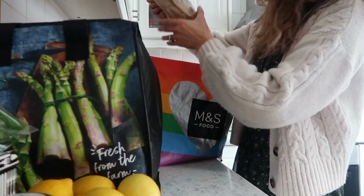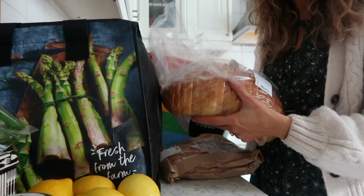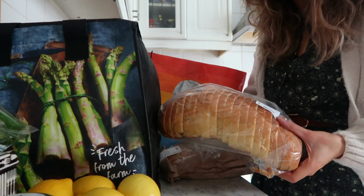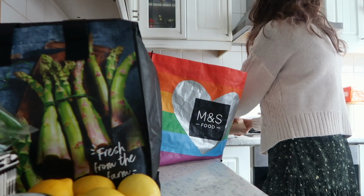I also have 2 types of bread. I have my sourdough, which I get all of the time. You guys know how much I love that, and I couldn't resist this loaf because it was so soft. As I mentioned, I got a cooked chicken, and I thought having this tiger loaf would be delicious with mayo and that chicken and a bit of spinach. So I'm gonna have that in a moment.